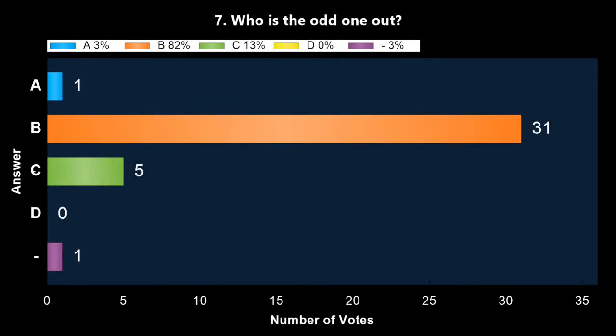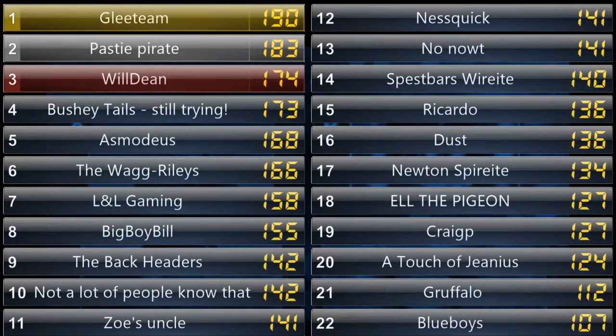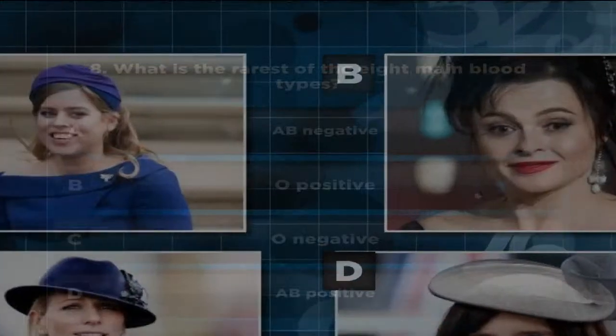And 31 of you getting that right. Just 6 getting it wrong. So is Glee Team still the leader? They are by 7 points from Pasty Pirate, and then Will Dean in 3rd.